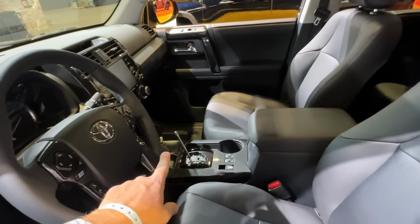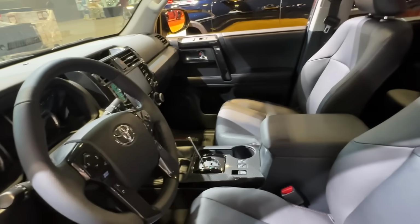Uh-oh, Roman, somebody stole the shift knob. I hate when they do that. They just take them off.